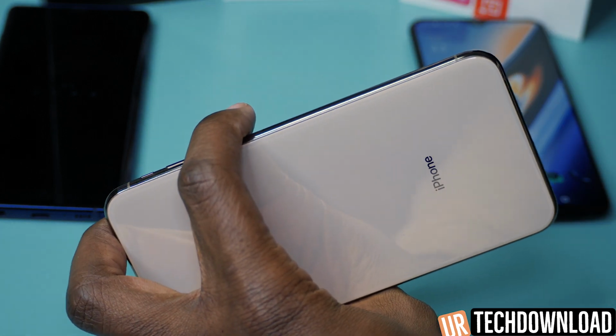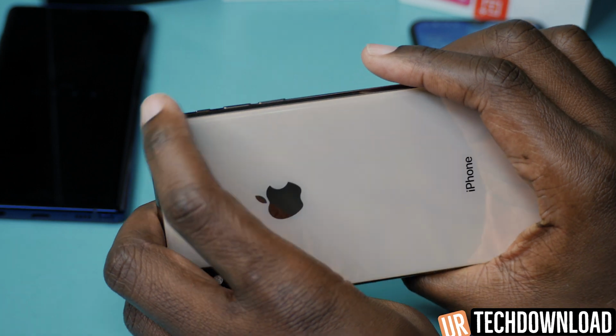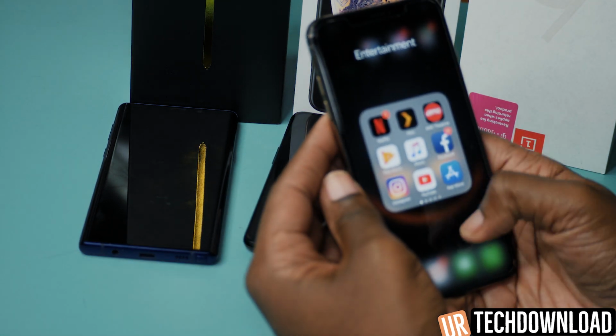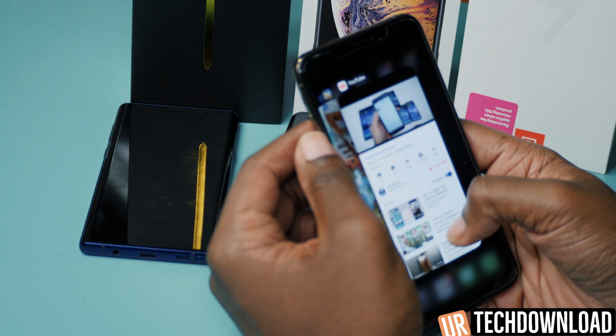Now, storage wise, you have a 64 gigabyte variant, a 256 variant, and a 512 gigabyte variant. Now, the one thing that the Note 9 has that the iPhone does not is expandable storage. The iPhone doesn't have anything that gives you the ability to expand storage.